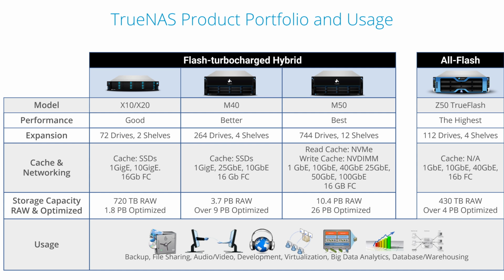And if you think of that amount of cache on a single controller, it is one of the fastest storage appliances on the market. Now the Z50 is our all-flash array. So this is utilizing all SAS SSDs up to 112 drives via 4 expansion shelves, up to 40 gig networking. So this provides you with 430 terabytes of raw SSD storage.